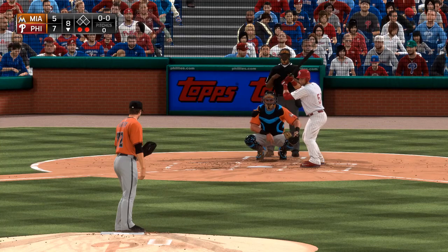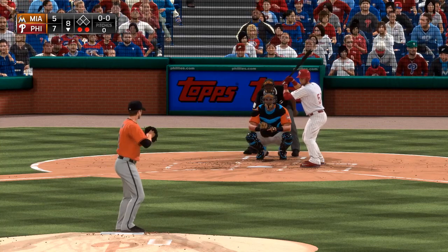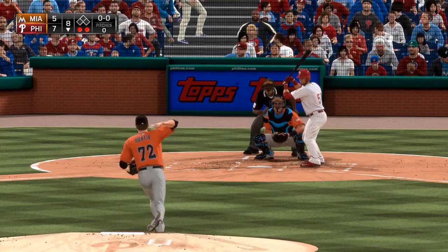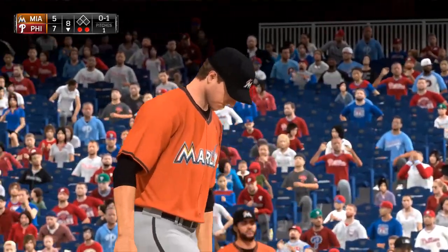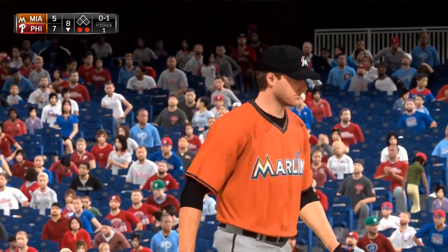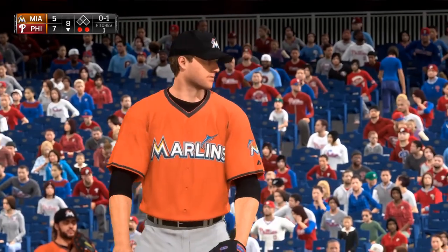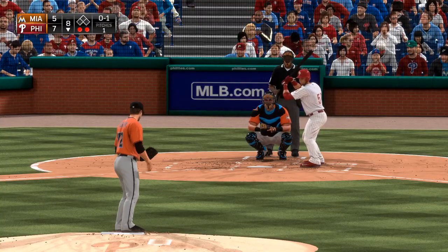Some action out in the bullpen. Couple of right-handers starting to loosen up. First offering on the way. And looks like he got the call there on the pitch inside. It's 0-1. Yeah, nice to get that call right out of the bullpen. 4 runs here in this half inning.